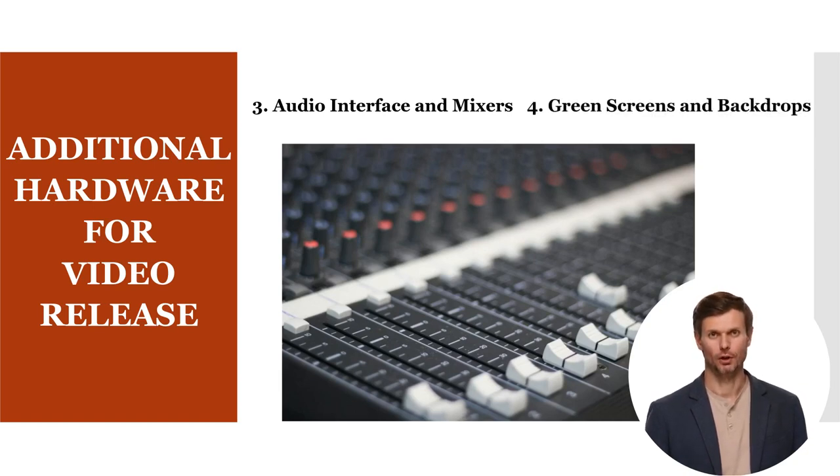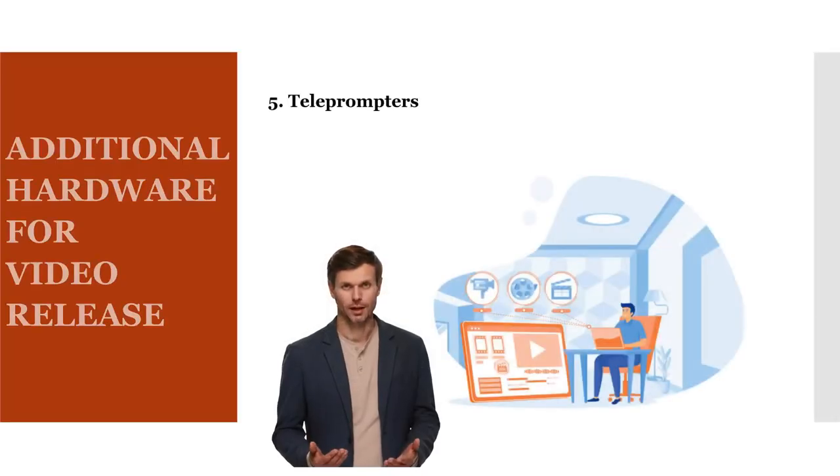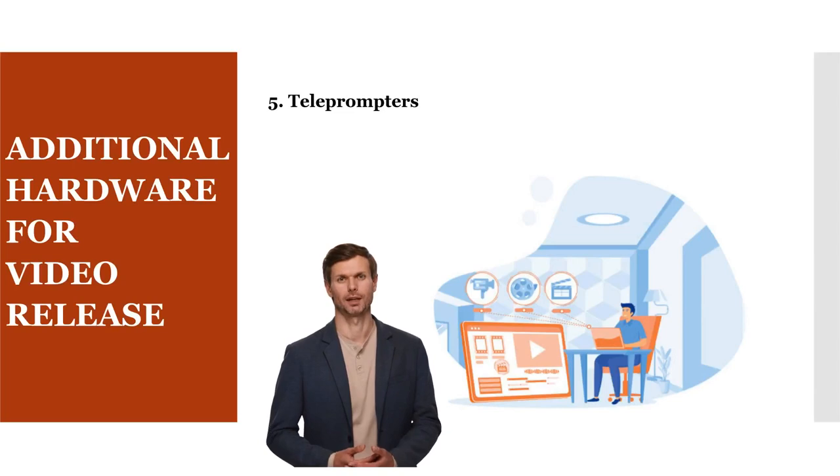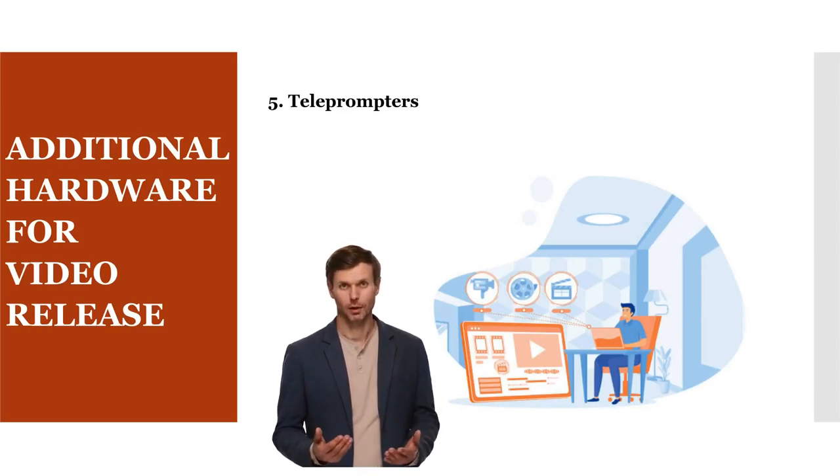Green screens or chroma key backdrops are employed in video production to facilitate background replacement during post-production. This is commonly used in filmmaking, virtual sets, and special effects. Teleprompters assist presenters by displaying a script or text directly in front of the camera lens. This ensures that the speaker maintains eye contact with the audience while delivering content.